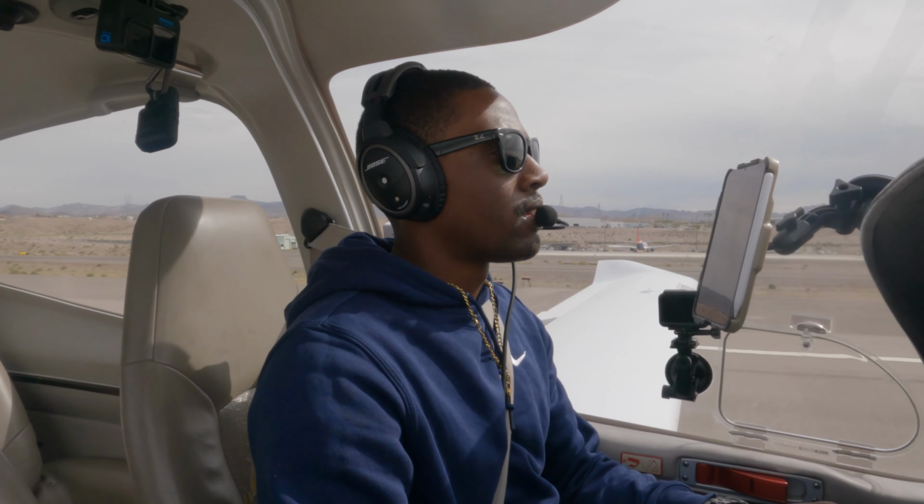Bullhead Tower, 77 Uniform Sierra, exiting Alpha 5. 77 Uniform Sierra, roger, stay in attention. Looking to taxi to the FBO. 77 Uniform Sierra, taxi straight ahead to the ramp via Alpha 5. You can monitor ground. Straight ahead to the ramp via Alpha 5, monitor ground, 77 Uniform Sierra.